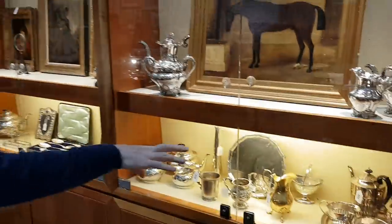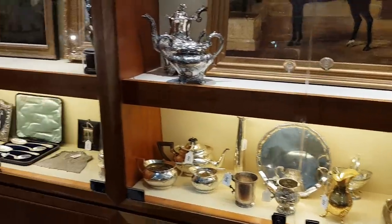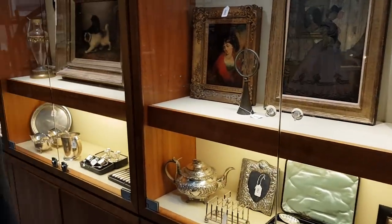Lots of silver this time as well. Some nice tea sets. And a really interesting array of silver, lots of vinaigrettes and snuff boxes this time as well.